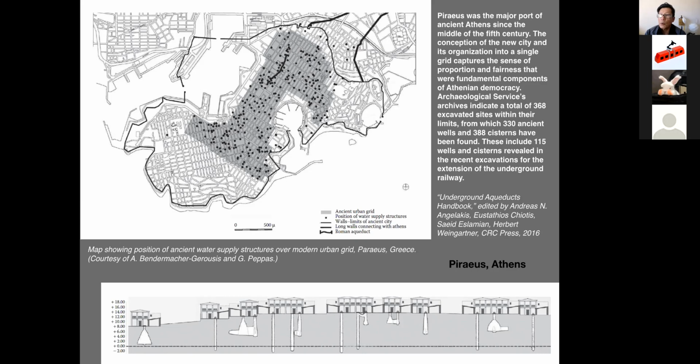Black dots are where ancient wells, 330 ancient wells and 388 cisterns, were found. And there's one dark line that is an underground tunnel.